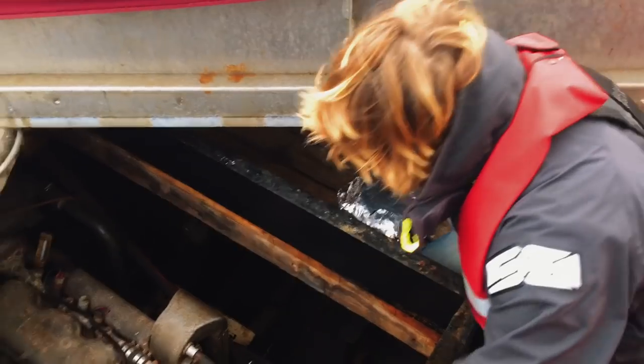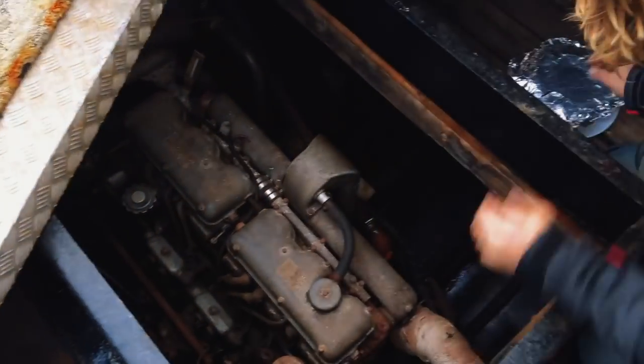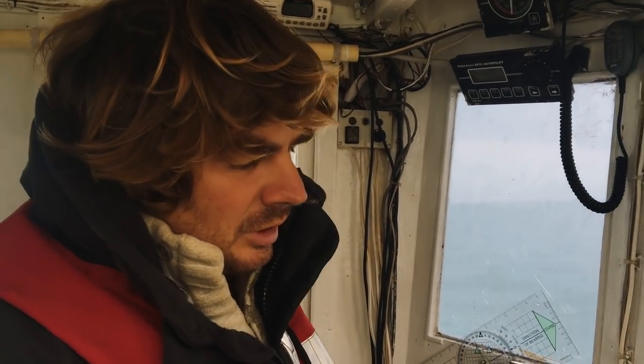But we've got an old Gardner 6LX, which I'm sure would have been installed when the boat was new in 1979. It's been pushing us along at just over 6 knots at about 1,000 RPM for the last 24 hours. No glitches or hiccups at all.